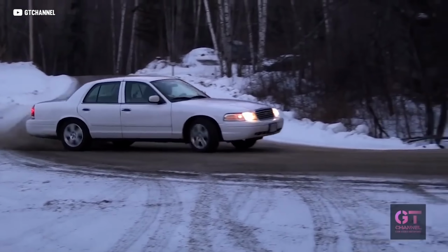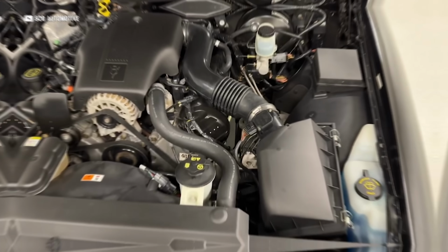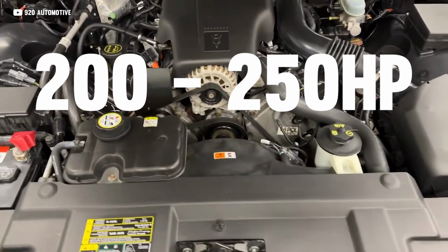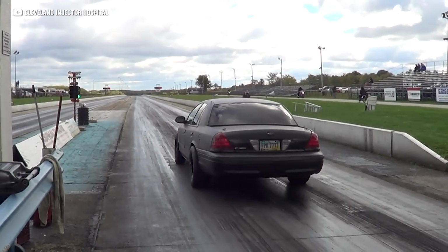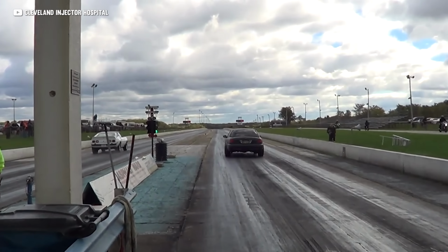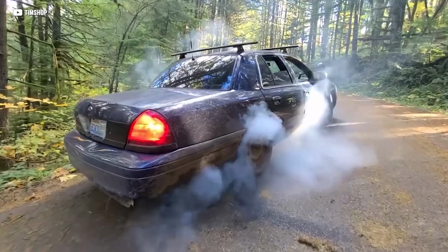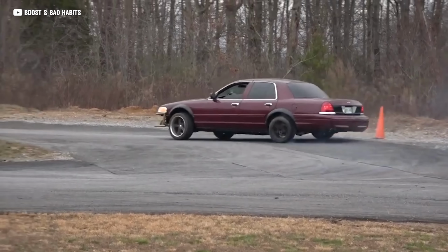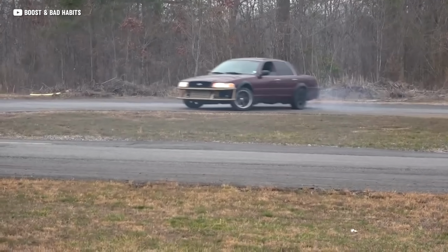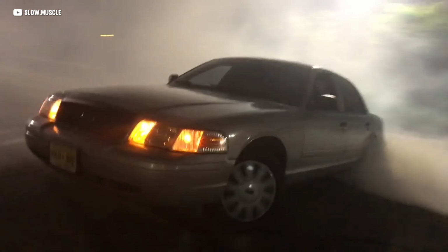The Crown Vic is a roomy rear-wheel drive full-size sedan that you can haul all your friends around in, and the V8 under the hood is capable of 200 to 250 horsepower depending on the year and trim. And with a little aftermarket magic, that number can easily be bumped up. And since it was made to be a fleet vehicle, the Crown Vic is cheap and easy to maintain and repair. It's the perfect canvas upon which to paint your sleeper muscle masterpiece. And since it is basically a cop car, you know it loves donuts.